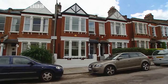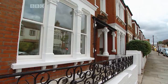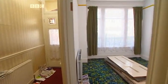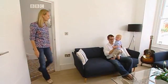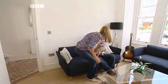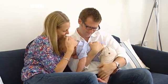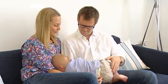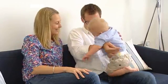From outside, the house is looking crisp and clean. With the bush removed from the front garden, the delicate traditional ironwork on the wall is now visible. But it was inside where Ness and Scott hoped they could bring a modern touch to what is now a proper family home. With the arrival of 8-month-old baby Monty, they moved in just 3 weeks ago. And what a home they've made for themselves here.